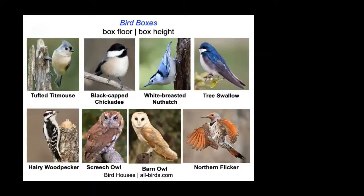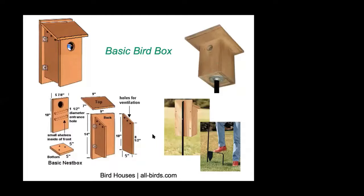So bird boxes, if you make them, you should be mindful of the fact that different birds need different kinds of boxes. So ask yourself which kinds of bird you would like to attract. And this website, allbirds.com, will give you explicit instructions: box floor, box height, entrance diameter are different for the different birds. Here is your basic bird box, and you'll see that there are hinges on one side, so that you'll be able to open that bird box and inspect it and clean it at the end of the season. Notice also that there are three holes at the top of each side for ventilation. And also notice there are holes on the bottom, on the base, for drainage.